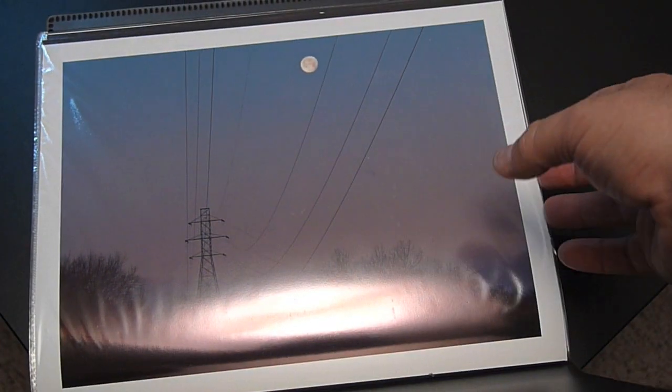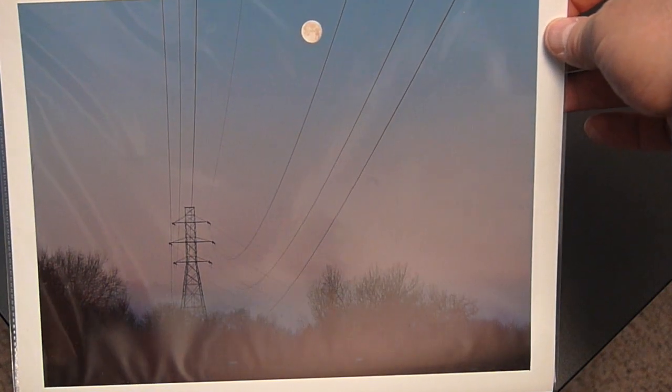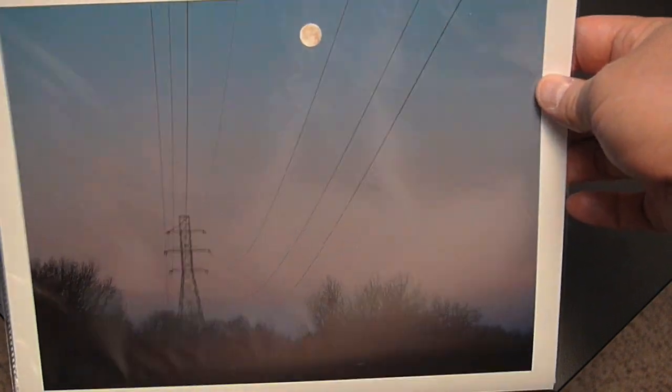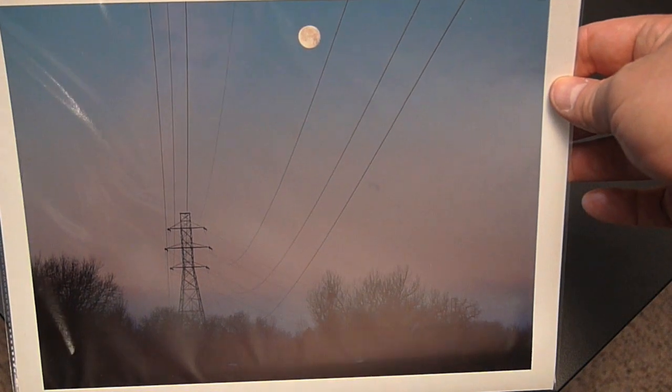And to close off this portfolio, this is another photo from the Leica V-Lux 1. An early morning shot with a big full moon. And it came out pretty nicely, I think.